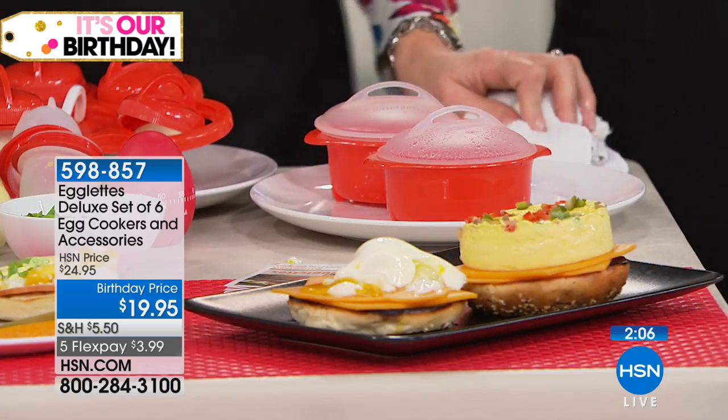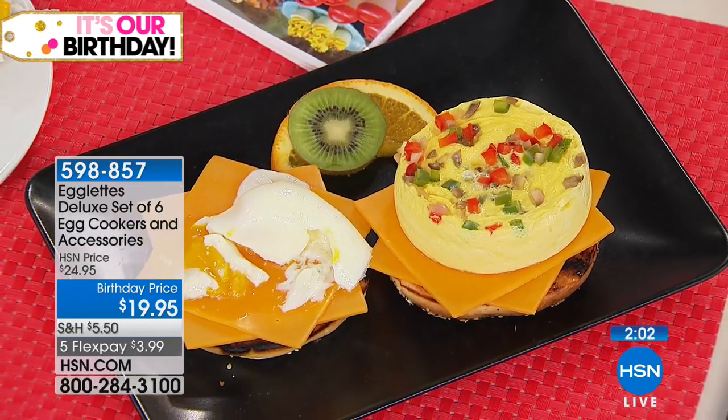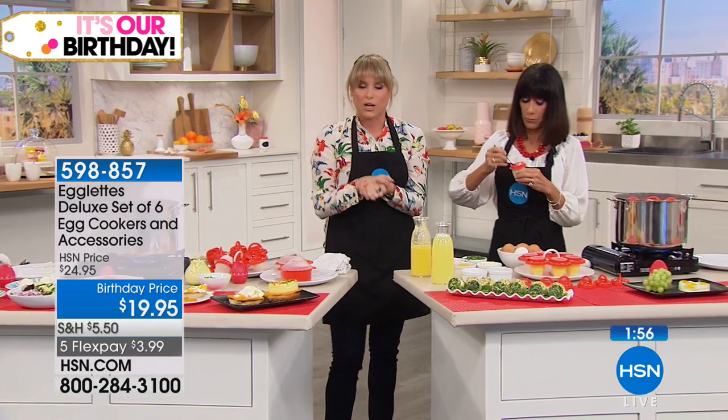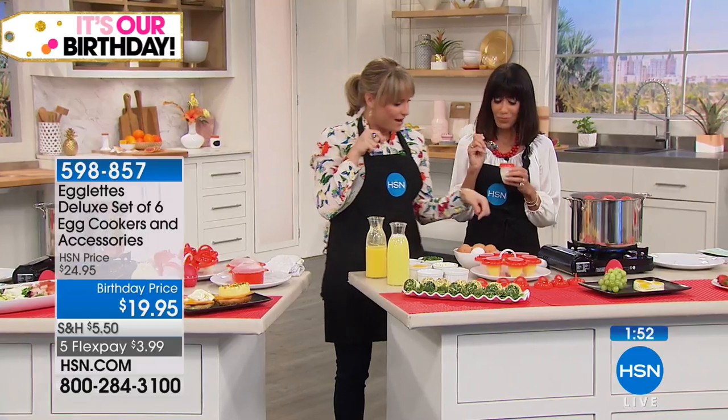A lot of times I want an omelet, but I don't want to make a whole omelet. Nobody else wants to eat it. Or you don't want to get out a frying pan and babysit a frying pan, right? So that's a three egg omelet. Pop in whatever toppings, pop it in your microwave about 90 seconds, depends on your microwave. And now you have the perfect omelet. So you're getting all of that, plus you're getting that cute egg timer.